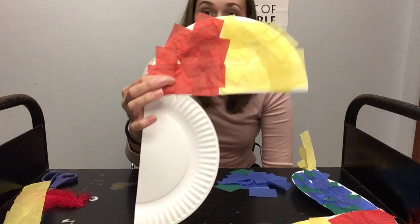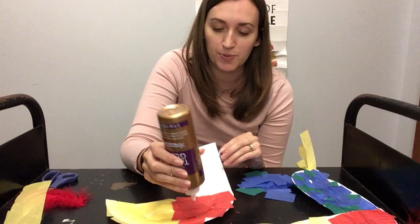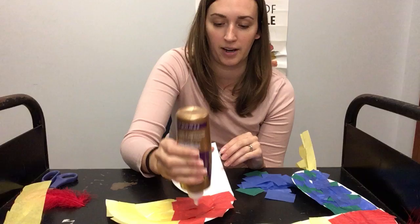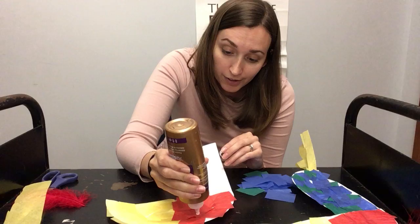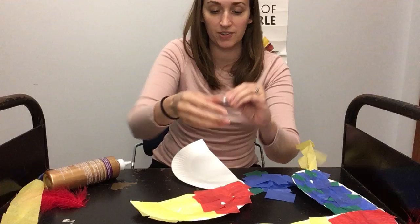All right. So now it's time to put our googly eye on. So all I did for that was I just put a dot of glue right in the middle of that red that I just put down. It doesn't have to be centered in any specific way. It's just wherever you want the eyeball to be. I should get a different glue. All right, so I put my glue dot right in the middle of the red, and now I'm gonna stick my eyeball right into the middle of it. Ta-da!